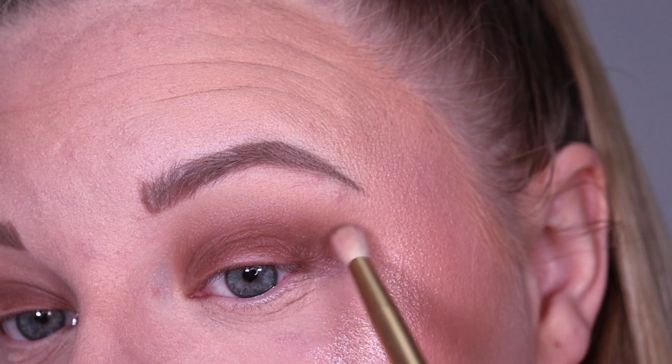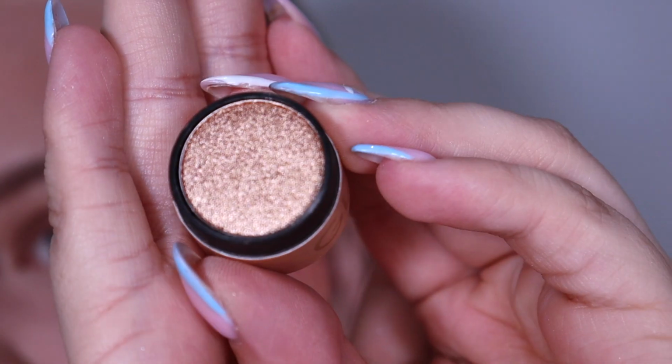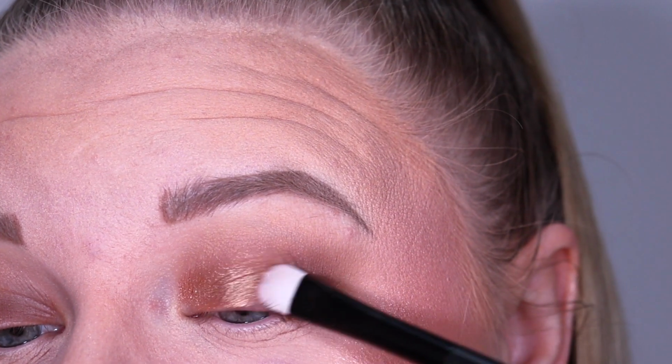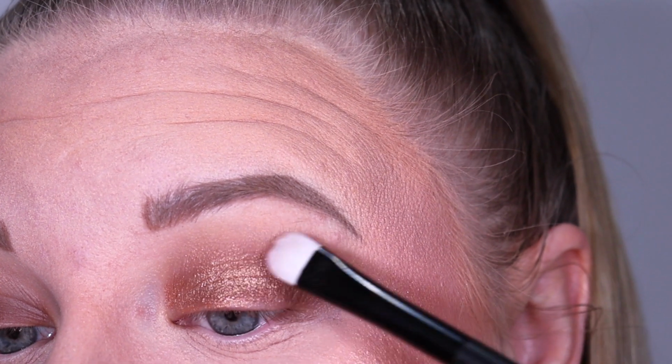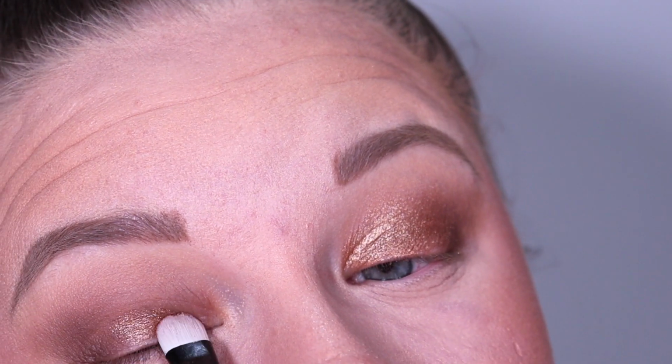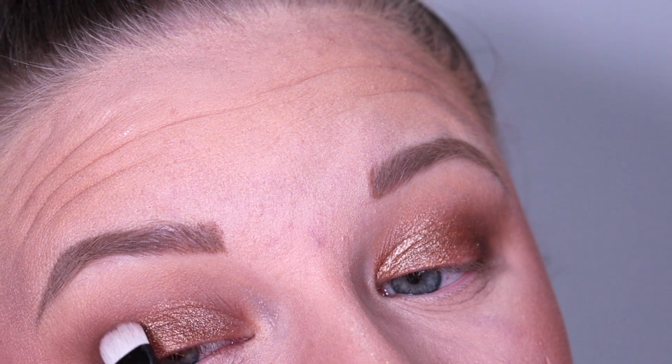As I said, I don't want this to be super dramatic, but it does make a little bit of a difference. And then the shimmer is called Glint. It looks absolutely gorgeous. And I'm just going to pop this in my inner to outer corner. That is gorgeous. It's got a little bit of a crumbly texture, but in a good way because obviously it's very nicely pigmented.